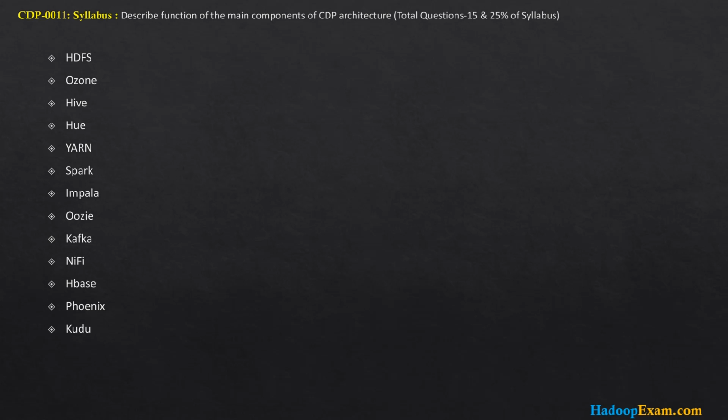Hive is a storage layer on HDFS. You need to understand the basics of Hive, like internal table, external table, managed table, metadata, etc. Hue is a UI using which you can do various activities. This is a web-based platform. Yarn is Yet Another Resource Negotiator. This is a scheduling framework for running your MapReduce jobs and Hive queries, etc. All of that is managed by Yarn. So you should know how Yarn works.